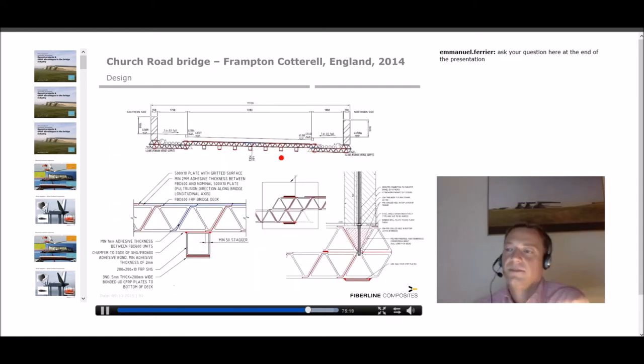So we have six pages left. I already clicked. Click again. Come on. Here we go. And the last project I would like to show you, because it's the most beautiful bridge, I would say. It was a concrete bridge before, built in the 70s. Now they have to fully replace it. Then they have chosen a composite bridge.